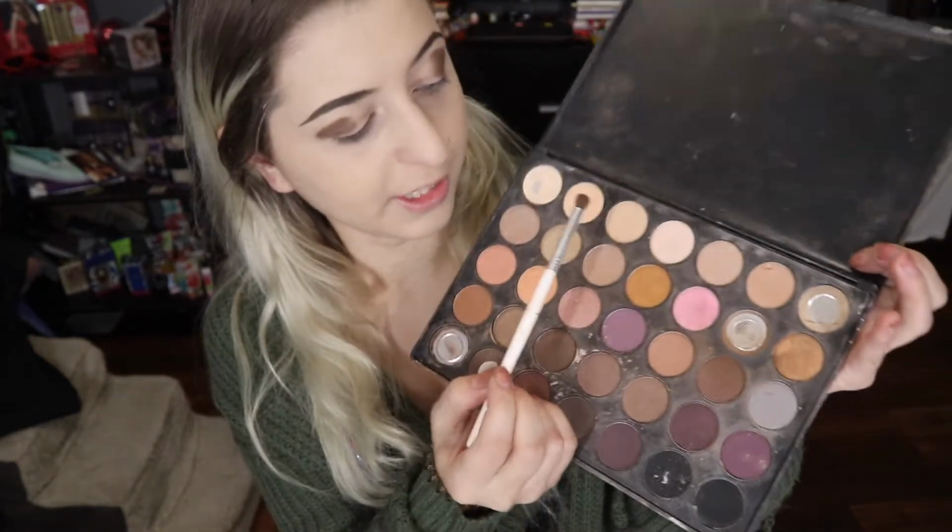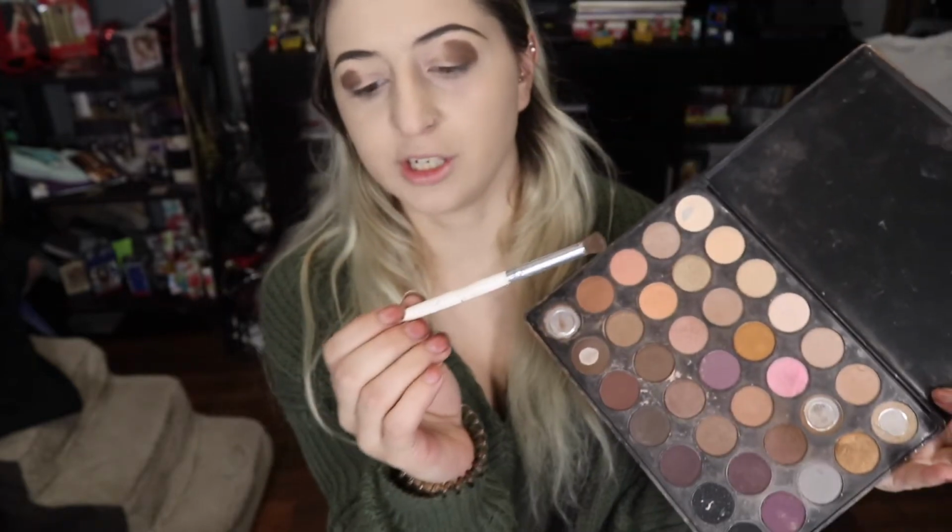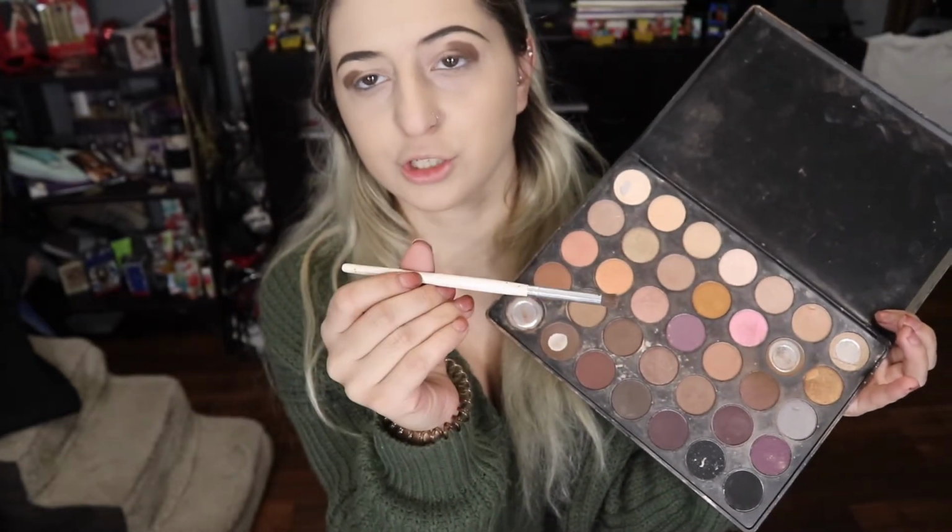So this is what it looks like. I'm going to zoom in really quick, but this is what it looks like so far. It's not pretty. Then I'm going to go in with the same palette and use this shade right here, with an e.l.f. crease brush. It's a little bit fluffier, but still smaller than that other one. I'm going to put it from here to the corner of my eye.